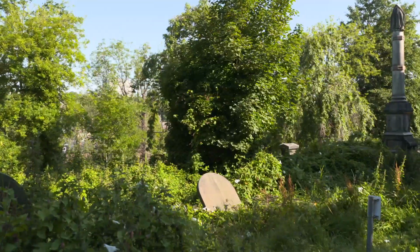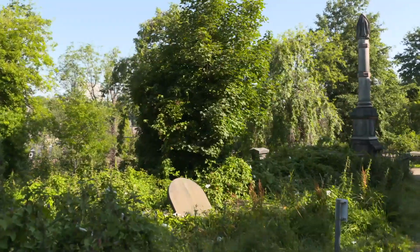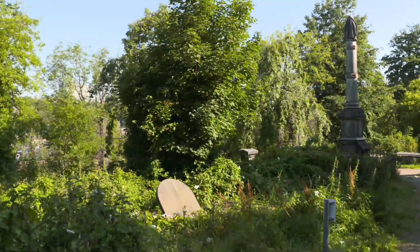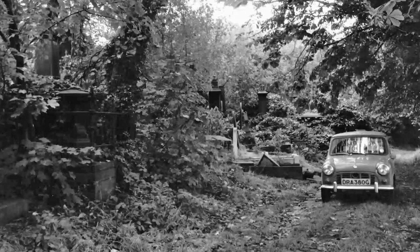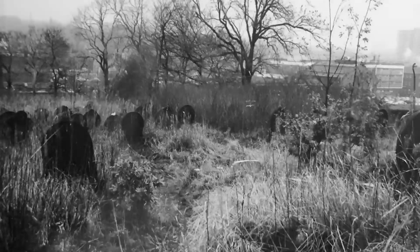After the First World War, cremations grew more popular, and by the 1950s there were only a dozen burials a year, and the cemetery and its finances were in a bad state. The site became even more derelict, dangerous, and overgrown. The last burial was in 1978, when Sheffield City Council took over the whole site to save its heritage for this densely populated part of the city.